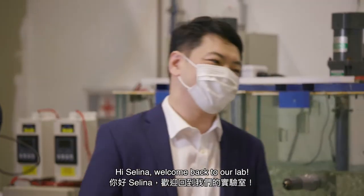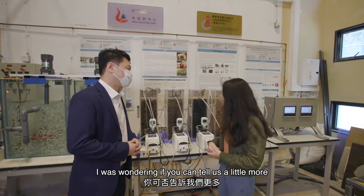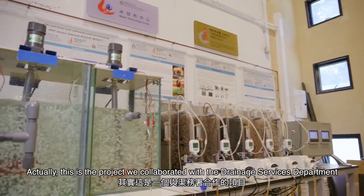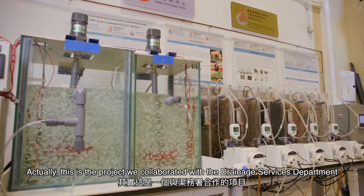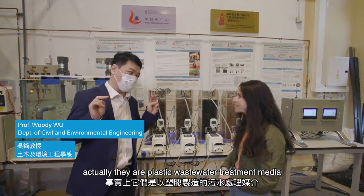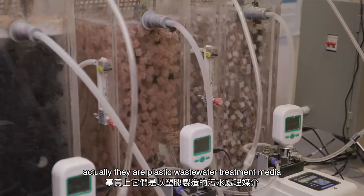Hey, Woody. Hi, Selena. Welcome back to our lab. I was wondering if you could tell us a little bit more about these pasta-shaped materials. Well, actually, this is the project we collaborated on with the Drainage Services Department. We are using this pasta. Actually, they are plastic wastewater treatment media.